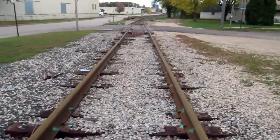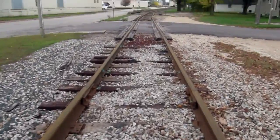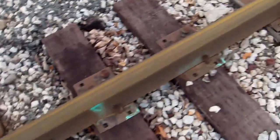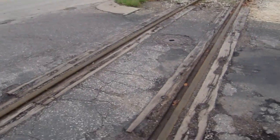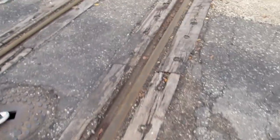You can usually tell how old the tracks are just by the color of the rails. These ones have been used somewhat, but not a lot. Quick subject change, this is how they used to do railroad crossings: ties on the outside and inside of the rail, rail right here, and they pave the middle.